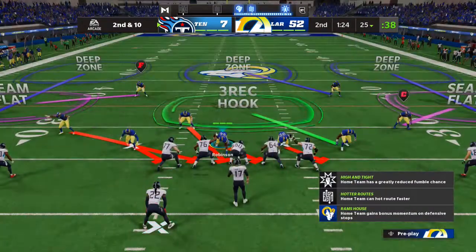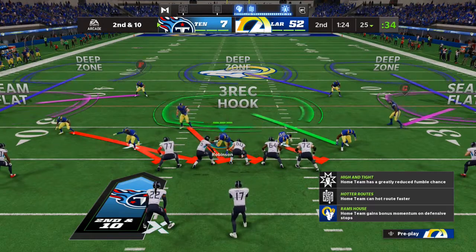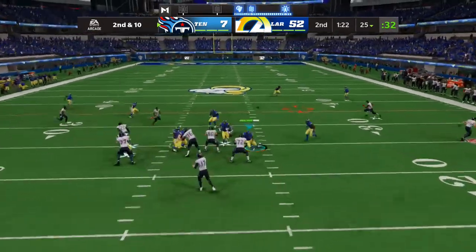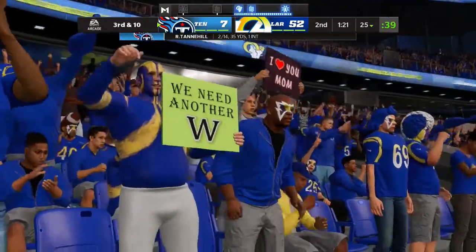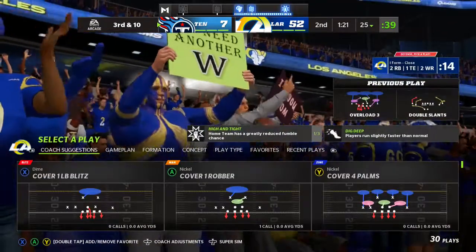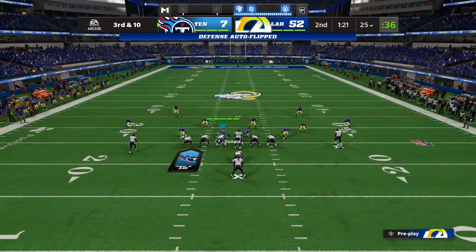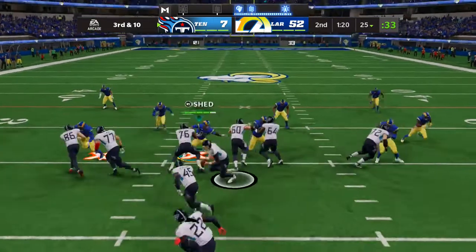Throwing on first down, but this one winds up to be incomplete. So the incompletion, and now it's 2nd and 10, again from the 25-yard line. Back to throw, Tannehill. Throwing middle, but it's incomplete. Well, so far in this drive, they've done some good work. They force incompletions on 1st and 2nd down, bring up 3rd and 10. That brings up the big question. Do they bring pressure, or do they play coverage on this down?